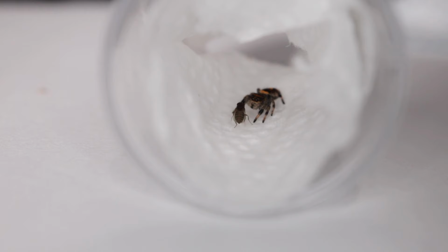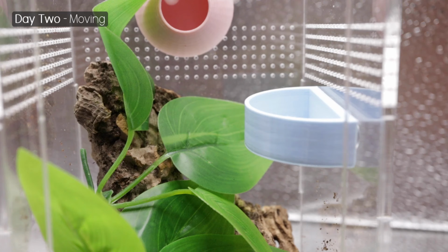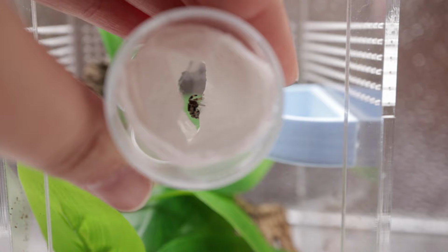Is that a "I do not want you, get out of my house," or "I am kind of peckish"? I don't know how spiders work. So we've decided to move her into her enclosure just because I'm not sure if she's getting a drink or anything in here. Oh, she caught the fly. She actually just caught the fly.